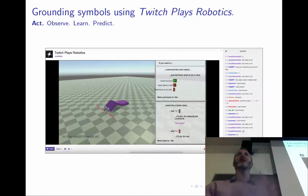This is the internet, so you can imagine a lot of them were pretty bad words. One other command people tried to teach the robot was prove Fermat's last theorem. Probably not something that these robots are going to learn to do. But a lot of people said things like walk forward, walk backwards, walk left, walk right, and jump.